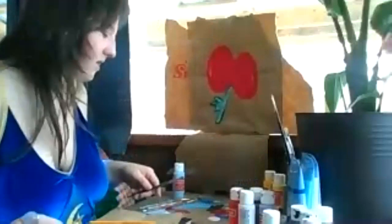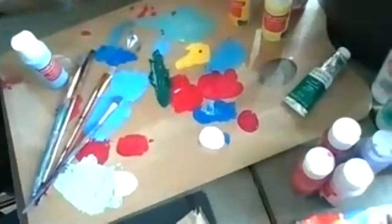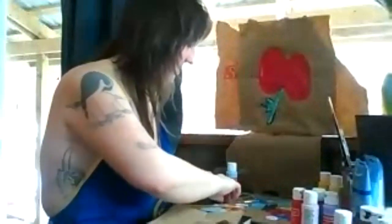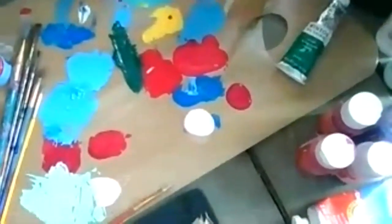I oftentimes think my palette looks way cooler than any painting I'm working on. I wish it could look just like this instead. Yeah, that looks so cool. I feel like I can't intentionally make cool art. It's always the palette outdoing me. Looks like a Miro painting or something. Right? Like down here, I don't know if you can see, but there's one dot of red that got into this yellow. Yeah, that looks so cool. Totally. I can't do that on purpose. I don't even know how.